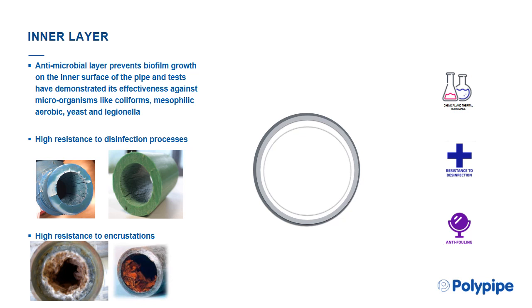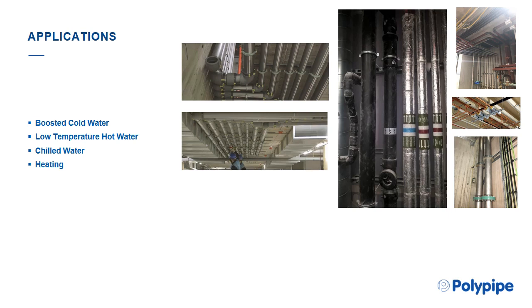The two pictures below should be familiar to everyone here. Traditional metals form encrustations over time, narrowing the bore of the pipe, reducing the flow and potentially contaminating the water. MecFlow, along with its superior flow characteristics, has an anti-fouling additive that produces a slide effect and prevents deposits from forming. This ensures that the system performs to its maximum capacity throughout its lifespan, reducing the need for remedial actions in the future. This makes the product ideal for use in all applications: boosted cold water, low temperature hot water, chilled water and heating. We have some very exciting projects across all applications upcoming and currently ongoing.